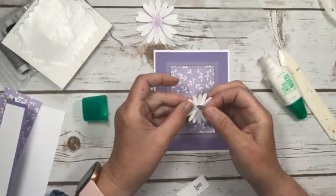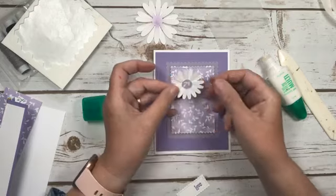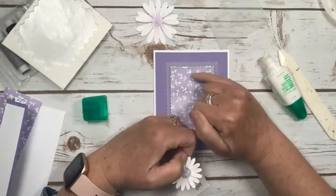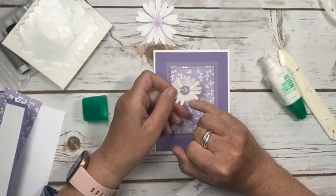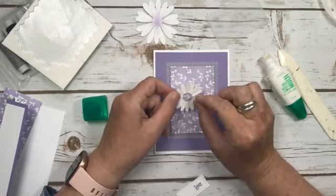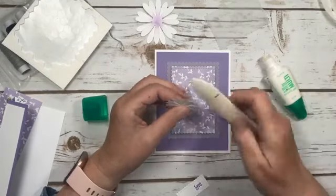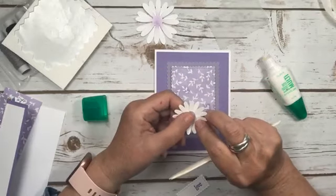I'm sure a lot of you have this punch. So for the center I cut out a piece of the same designer series paper. I tried to find a spot in between where I could get the little, this is the 1/2 inch punch, but I couldn't. So then I went for putting it right in the middle. And I forgot to flip it. Oopsie.